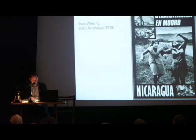And Alfredo Jaar was very impressed by a photograph which was made by Koen Wessing, of whom we keep the archive. When he heard we had this archive and when we showed him the material, he decided he would try to make a new work with this photograph. It's quite sure he will be doing this, but it is not sure when it will be finished.